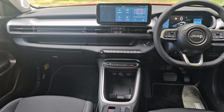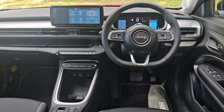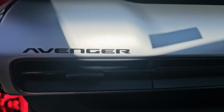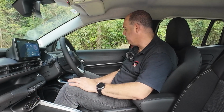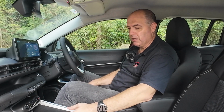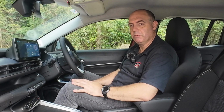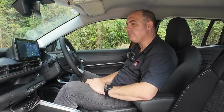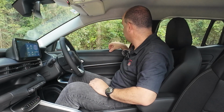So inside the Jeep Avenger. Now first impressions is, you know what, it's stylish but rugged. I love the silver trim along the dashboard there. I love it how it says Avenger over on the left there. That's pretty cool. You've got a bit of silver trim in the middle here, and then you've got some silver trim on the doors. Otherwise you've got the harder plastics there, but I think they've done a nice stylish job inside here. So the dash is really hard, and you've got harder door trims there.